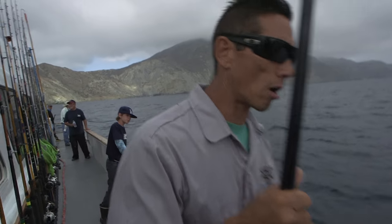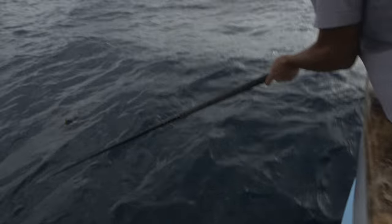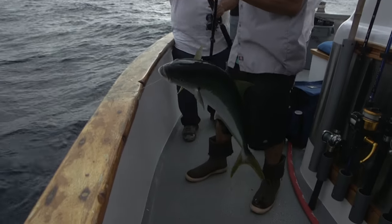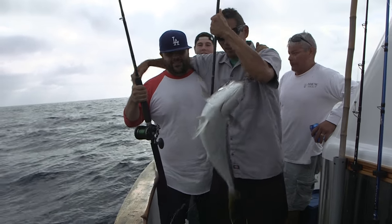Walk straight up to the bow, all the way to the front. Stay right there. Don't pull his head out of the water. Nice and easy. Woo! Yeah, look at that. Good deal, buddy. Look at that, right there. You waited all day for this fish. All day.